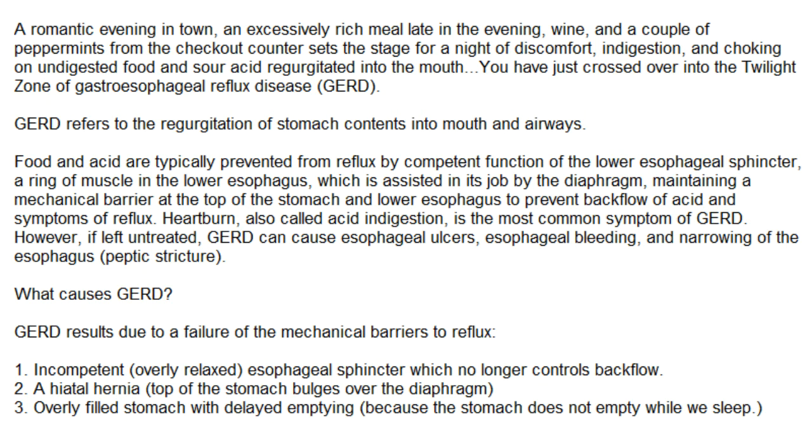Today, Medbulletin presents When Surgery is Needed to Correct Acid Reflux.